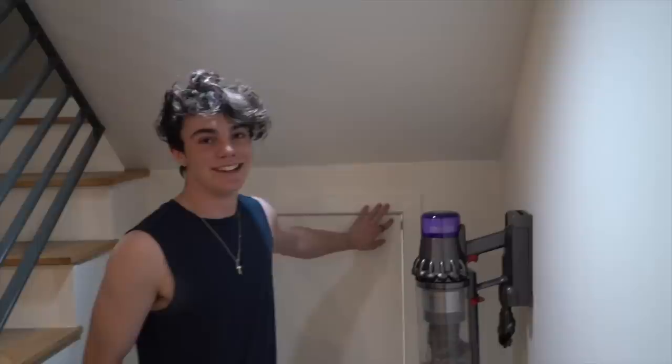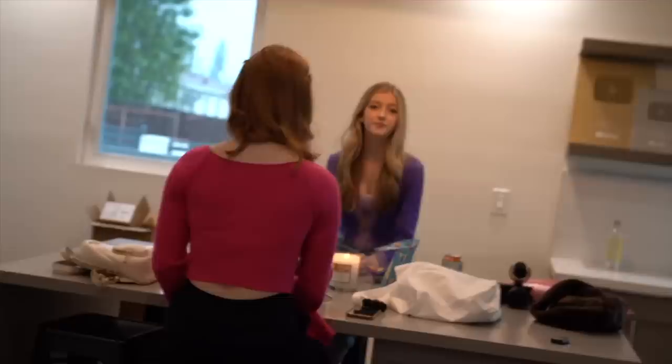So this is my bedroom. Jentzen's bedroom. Comment down below what I should do with that little space. I could turn it into like a gaming room or something. But right now, Emily, you could move in there. She said she would sleep in that little closet.